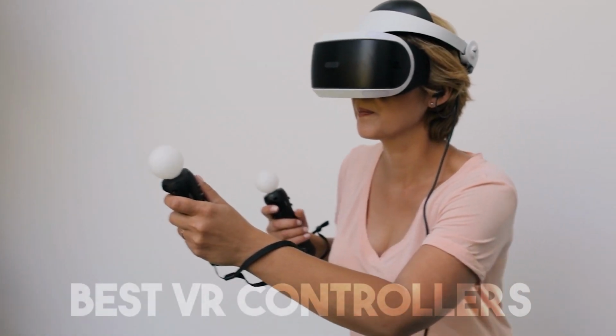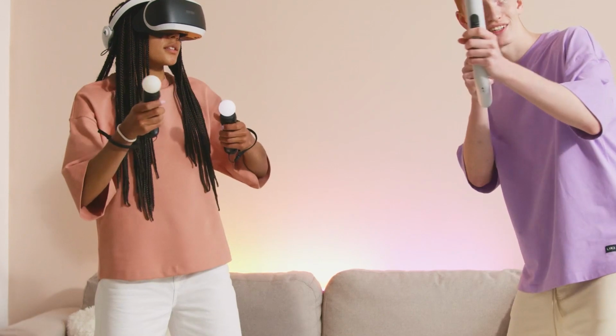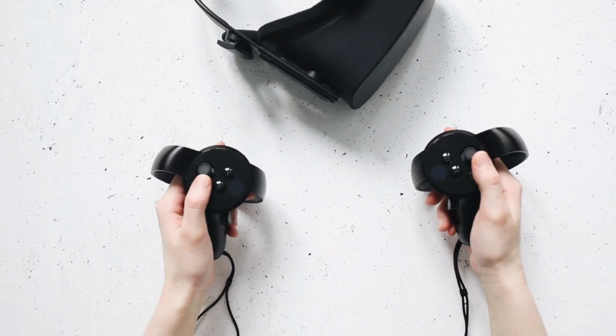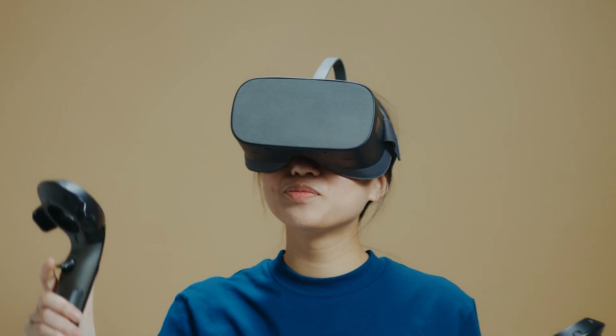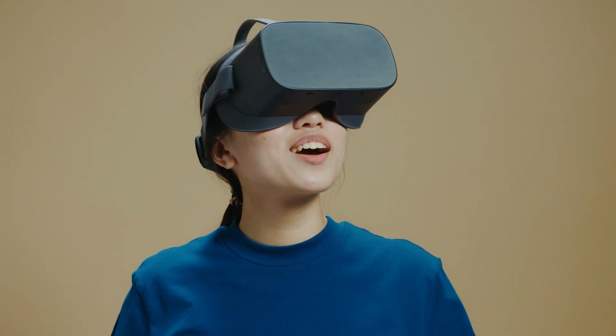If you're looking for the best VR controller in 2023, you have come to the right place. Whether you're a gamer, a creator, or someone seeking the cutting edge of virtual experiences, we've got you covered. In this video, I will show the top 5 best VR controllers in 2023. These controllers are a masterpiece of innovation and design, tailored to cater to diverse needs and aspirations.